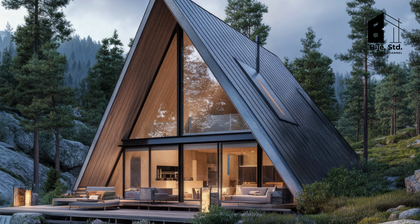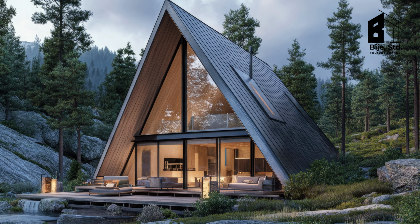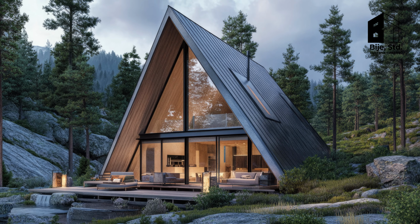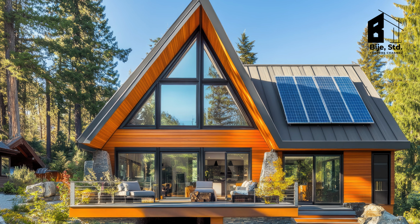These practices not only reduce the home's carbon footprint but also contribute to long-term cost savings and increased energy efficiency. By embracing sustainable design principles, A-frame houses align with contemporary values of environmental responsibility and stewardship.